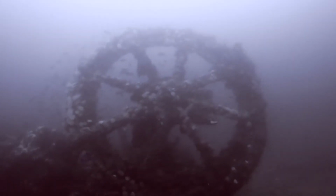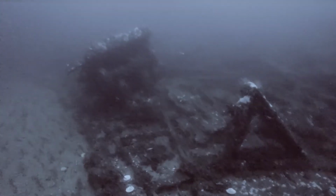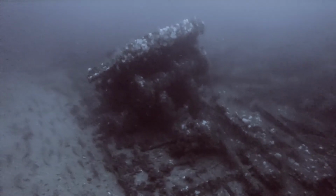From here we turn back, staying on the port side. You can see lots of artifacts along the port side here, going back toward the engine.